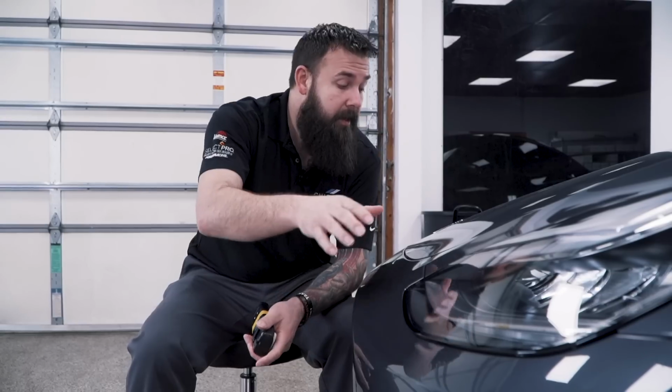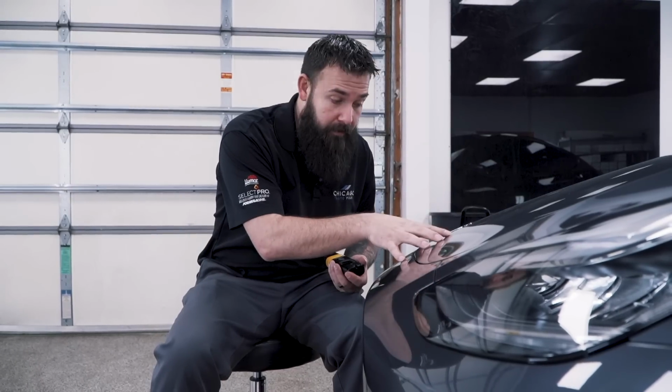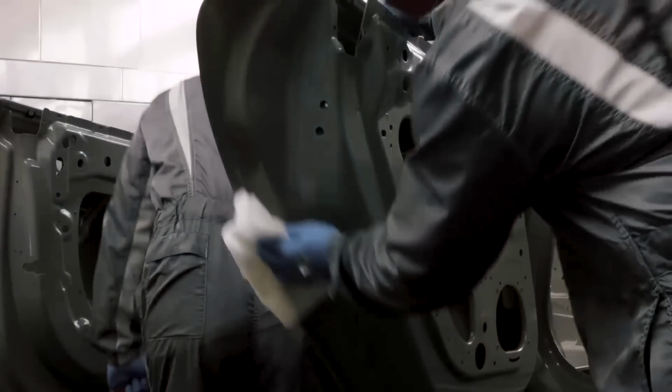All right, before I show you the condition of this paint, and we will look at the paint, there's something I gotta clear up, and this is important, so please don't skip it. This car is brand new. It has 36 miles on it. The customer brought it straight from the service center to us. And most people would assume that a brand new car should look perfect. But if you do, you'd be wrong. And I'm gonna tell you why.